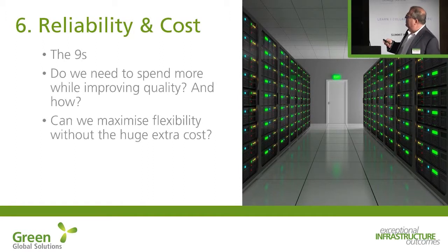Can we maximise flexibility without the huge extra cost? Well, if we look at Google, Yahoo, Facebook, all those guys, I think they spend a few dollars on their facilities. And I don't think we have the budgets here to spend their kind of dollars. So do we need to spend the huge extra cost? No. The design that I put up there, each lot of those units are not particularly expensive. In fact, they're cheaper than CRAC units and a lot less plant and much less maintenance. So at the end of the day, it can actually be done at a pretty respectable price. So no, it doesn't have to be at extra cost at all.